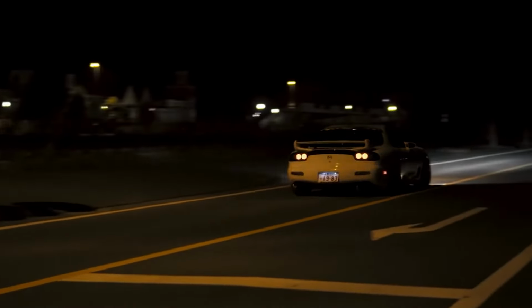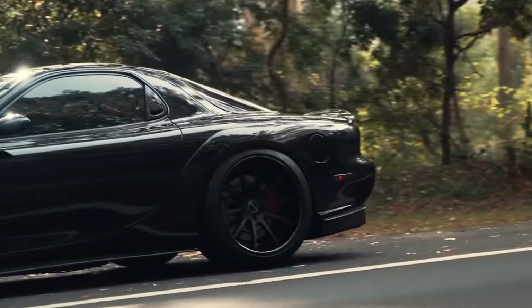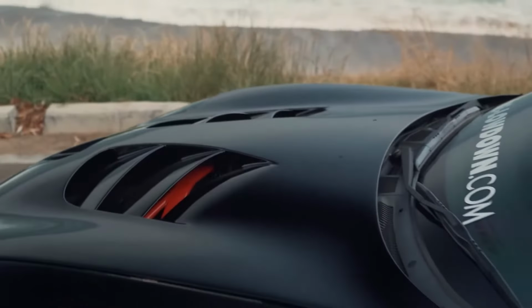And one of those things you have to do to make sure this thing is reliable is perform a compression test. With a regular piston engine, you don't really have to do this. It would be preferred if you do it when you go check out a car, but it's not needed. With a rotary engine, even if it sounds good, if it drives good, make sure to do a compression test on it because it could tell you how long that 13B is going to last.